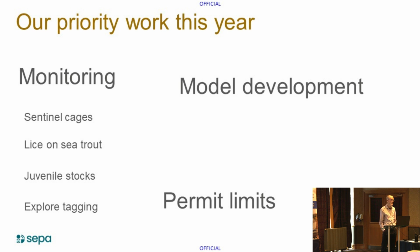The first one I've called sentinel cages, and that is really putting out farmed smolts into pens in the sea loch systems that we're looking at, which we'll do alongside the operators, to make sure the models we've done are reflecting what the environment is experiencing. So it allows us to test the skill of the model against real data in the environment from the lice picked up on smolts held in these fixed cages for short periods. That's a really important part of the modelling. It gets the confidence in the models, and the confidence is really important to enable us to then take decisions.